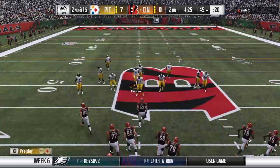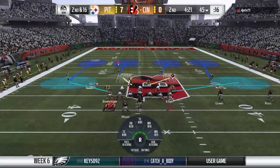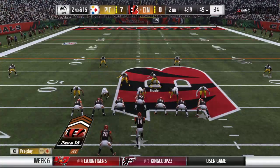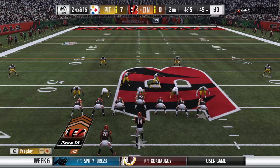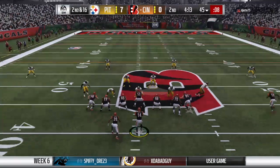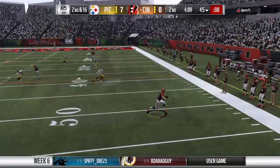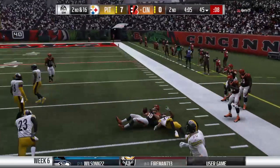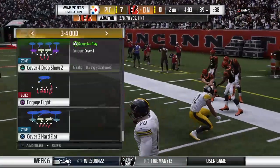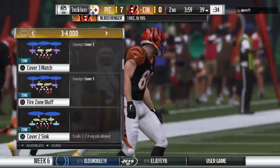Work to be done here on 2nd and 16 after the sack. Second down, Dalton. It's a short one here, complete to the tight end. And he'll get it inside the 40 to the 39. And they get 16 out of that one, but they'll still need to convert on 3rd.